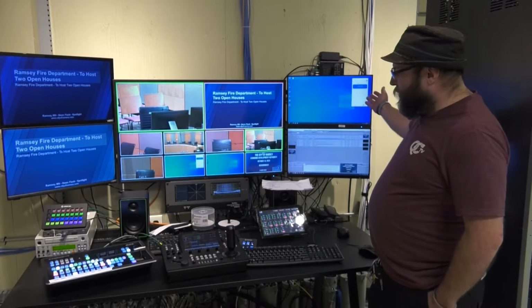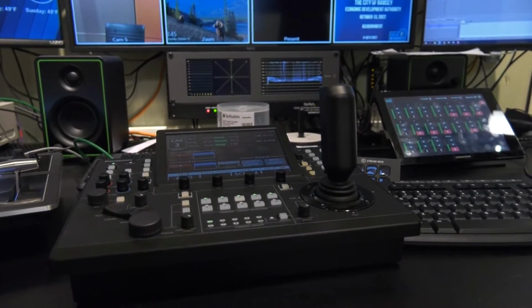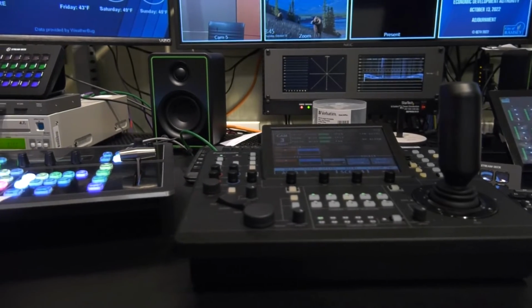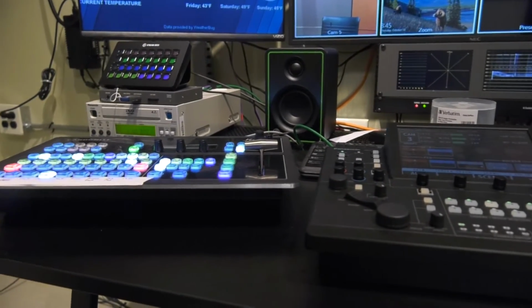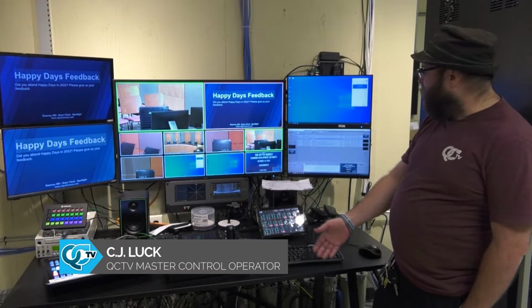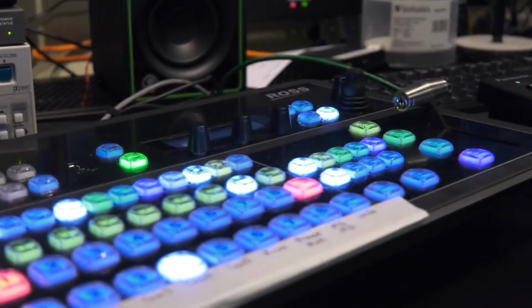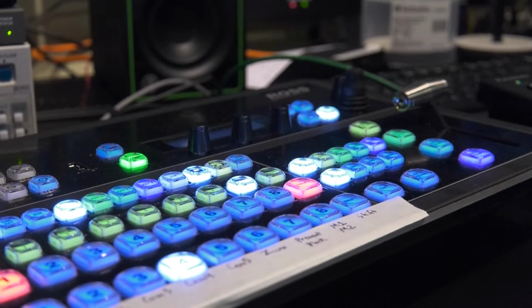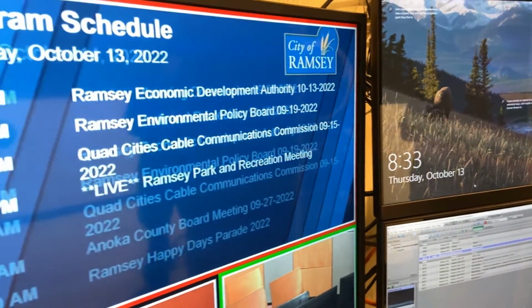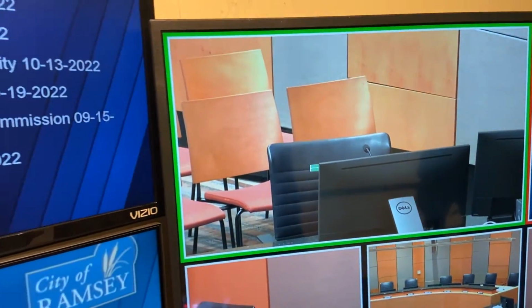As you can see, this looks a whole lot more modern than what we may have had before. We had some bigger racks and whatnot here, some older equipment, but we've got a brand new video switcher over here, brand new camera controller, monitors you see here. We have the multi-view with all of our camera angles, computer for doing graphics, and then some monitors for seeing our recordings and what's going out on air.